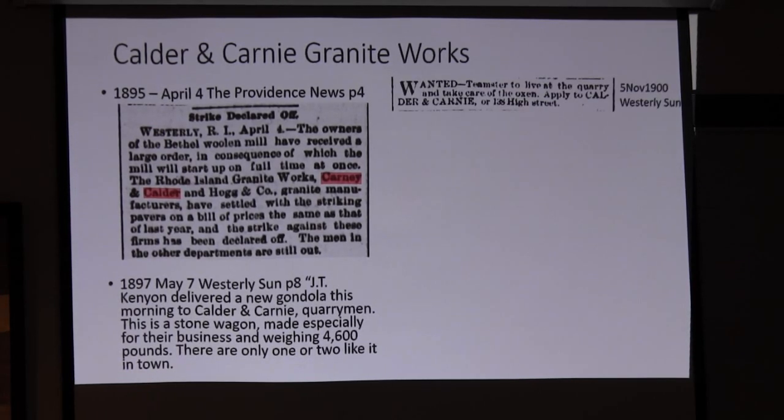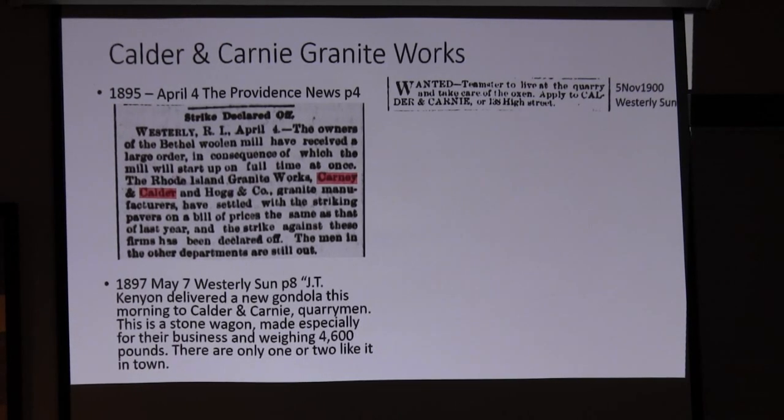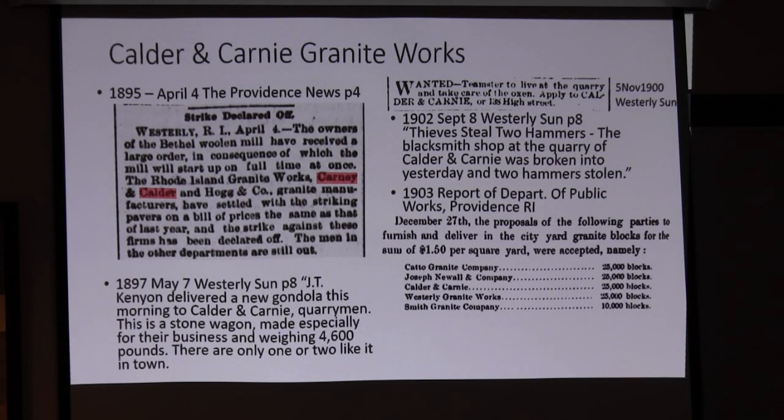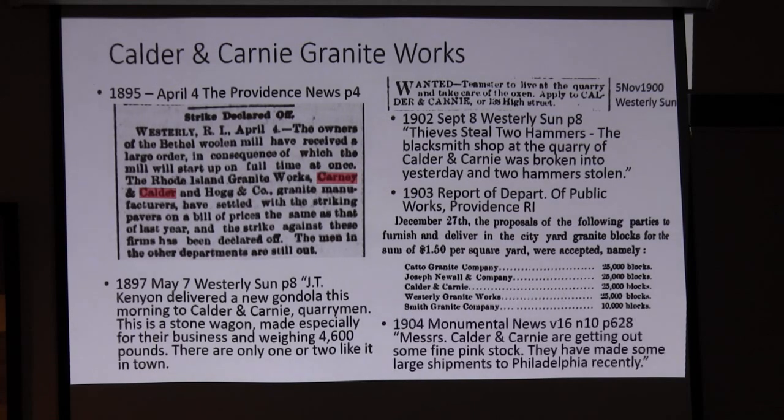In 1900, they placed a help wanted ad for a, quote, teamster to live at the quarry and take care of the oxen. 2 hammers were stolen from the blacksmith shop in 1902. And in 1903, they were among the companies that received orders from the city of Providence to provide tens of thousands of paving blocks. The trade magazine Monumental News in 1904 says Messrs. Calder and Kearney are getting out some fine pink stock. They have made some large shipments to Philadelphia recently.